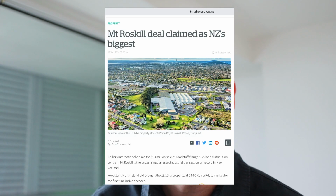They announced in 2018 that they were going to sell their Roma Road old site and then move out to a new site at the airport. They sold that site to Goodman with like a 2 or 3 year lease back, so they could actually get the new building completed. Now, coincidentally, this month, Goodman also announced that they'd secured an anchor tenant for the redevelopment of Roma Road, which is the old Foodstuffs site.